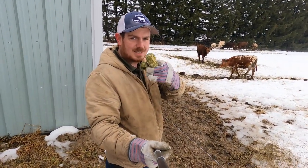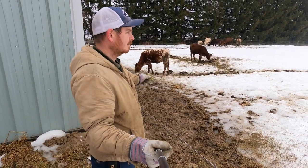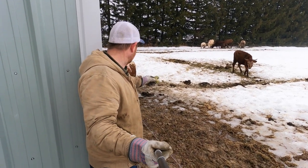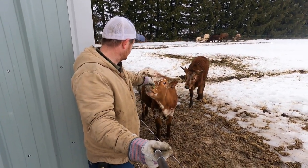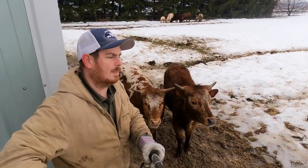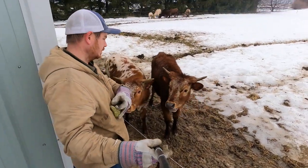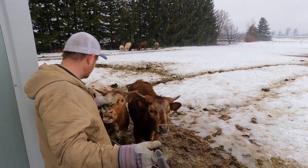So these are just hay cubes, but they absolutely love them. I would say. Come on, buddy. Here she comes. You too, Ashley. Pocket full of treats for the Cassies today. You know, you two are spoiled. Don't tell the others, okay? One for you. One for you.